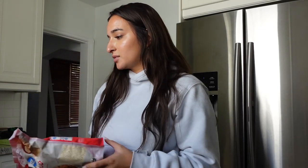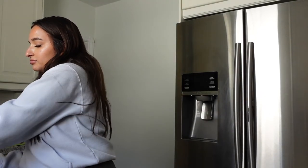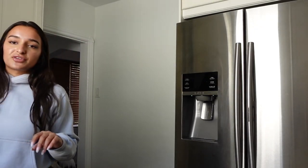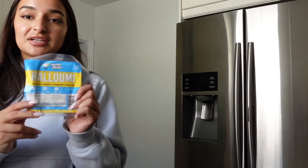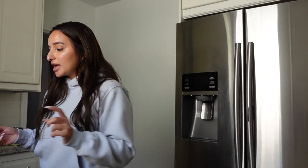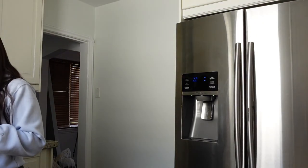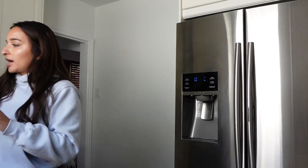I also got some quinoa. I haven't made quinoa in literally years, I want to say, but I used to like it and I feel like it's an easy way to be a little bit healthier. So I think I'm going to try and make some stuff with that. I also got halloumi because I love fried halloumi. I've made it with one of my good food orders before and I really liked it. So I picked that up, that way I could do it again. I also picked up some ground beef.